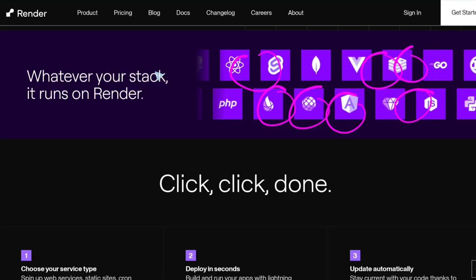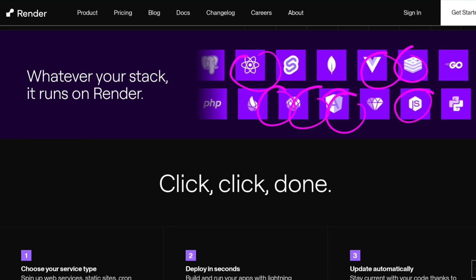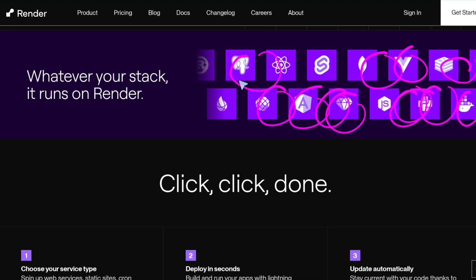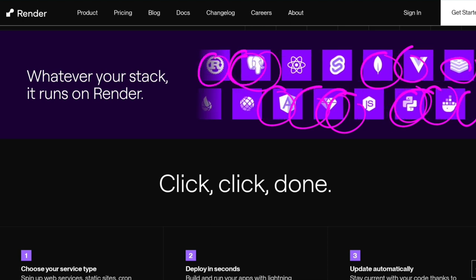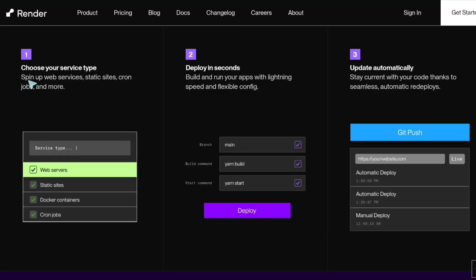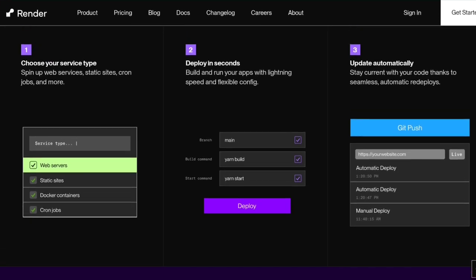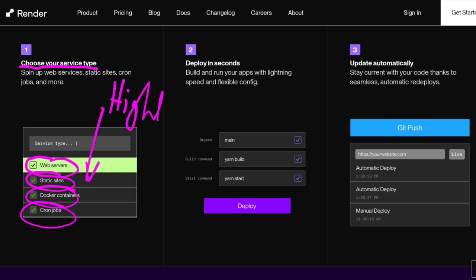So as we see, Render supports so many stacks like Angular, JavaScript, Go, Python, Docker, and hopefully Rust, and hopefully also Java. So we already see here what are the benefits, because we see that we can choose our service type, basically whether it's a web server, static website, Docker container, or cron jobs. And here we already see that we are operating at a higher level than usually in the cloud.